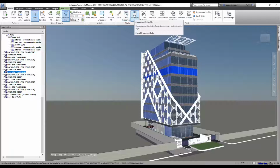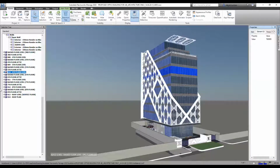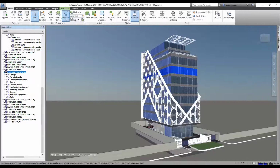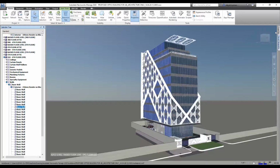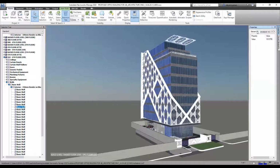So let's say this is properties. Properties is where you check your specifications and notes. If we click on properties here, this will come up. Let's say I want to check the properties of a wall. Let me click on this, bring my properties out, and pin it down.